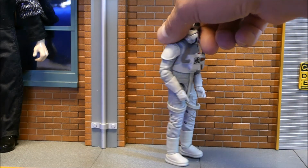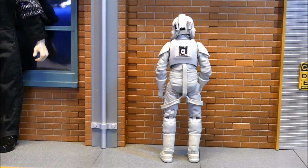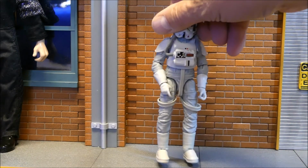I don't think he came with anything, but I mean, he looks good. AT-AT pilots, I really love the helmets on the AT-AT pilots. I think they look really, really super nice.